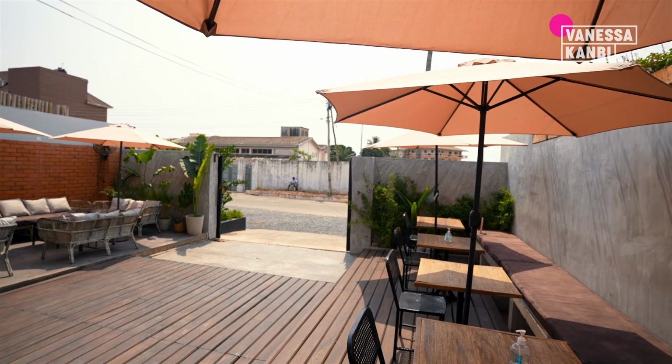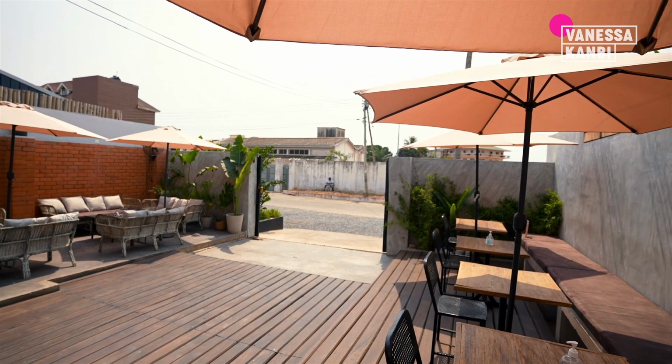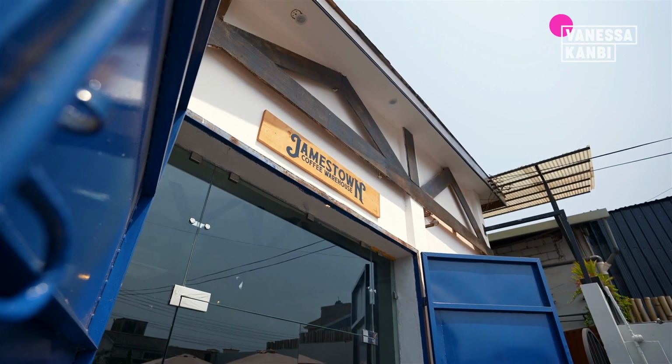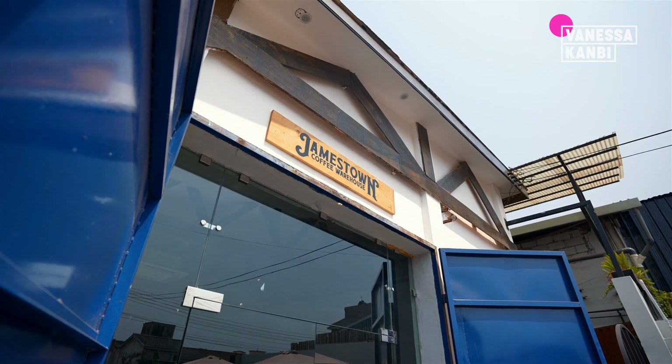Hey, this is Jamestown Coffee Warehouse. The front section of it is a night space. We use it as an extension to the alley bar, which you'll see later. But essentially, it's a warehouse that we turned into a coffee roaster. Oh, so when you got the place, was it just completely empty? Yeah, there are pictures of it on our page. It was not what it looks like today.